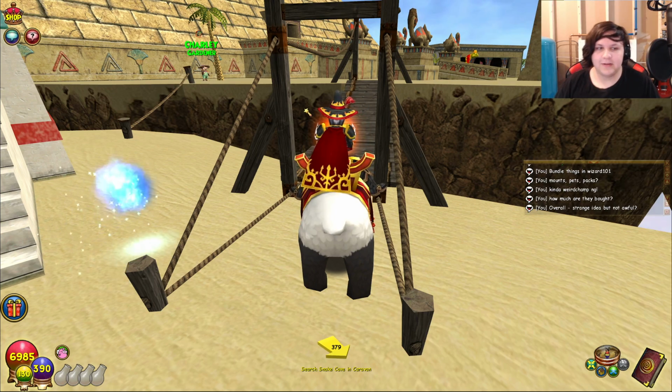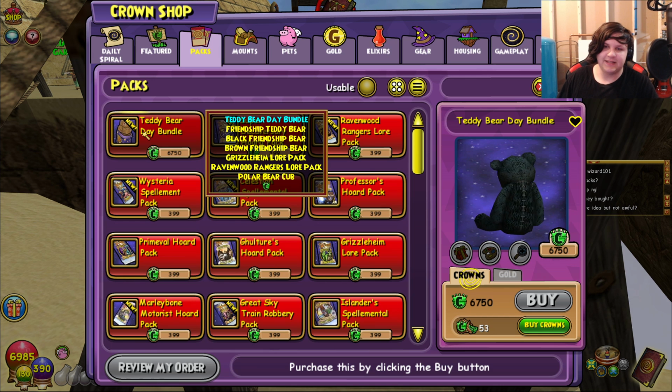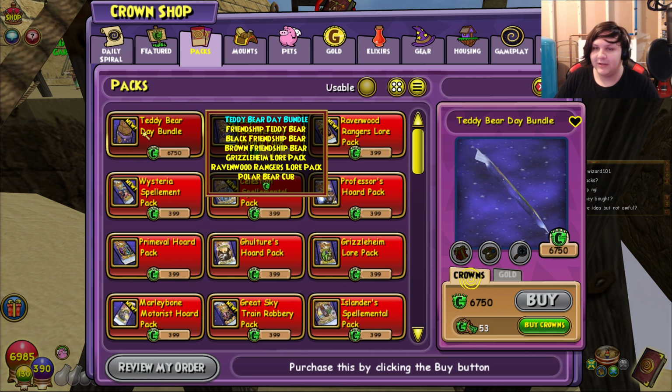Now, I'll be completely honest, I don't know how to feel about these. They include things like pets, hats, and mounts. Really, that's it. Now, how do I feel about these? What's going on with these?